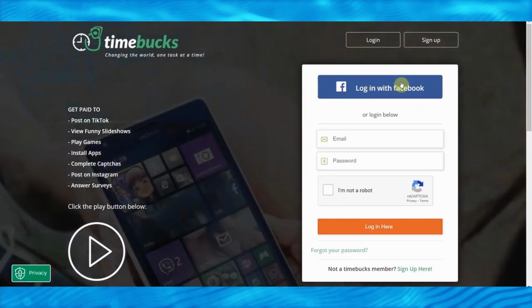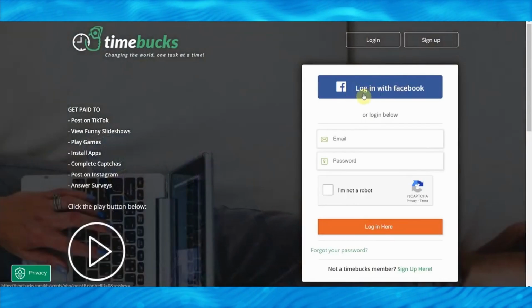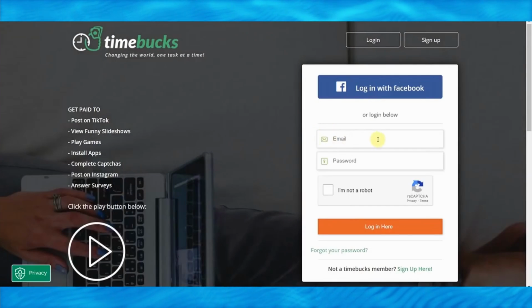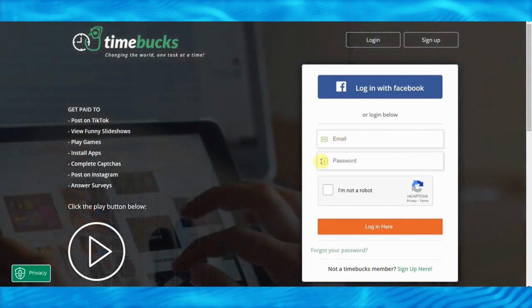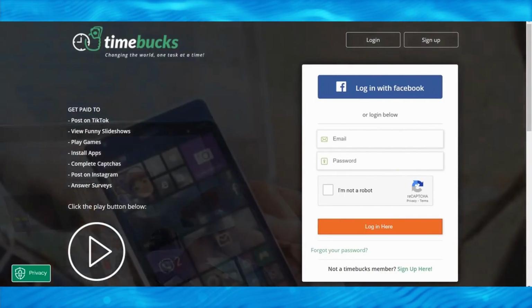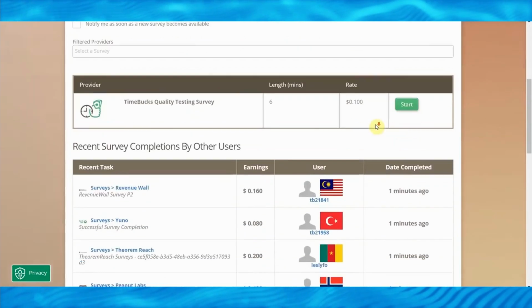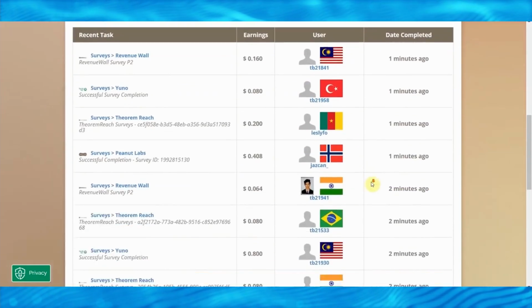And once you create an account, just log in and this is what you will see. This is a brand new account. And you can see people from all over the world are making money every couple of minutes. People are being paid with this website. You have people from India and the Philippines that are making money every single day, and people from all over the world are using this website because it's absolutely free and easy to use.